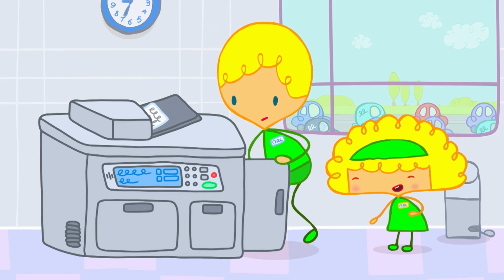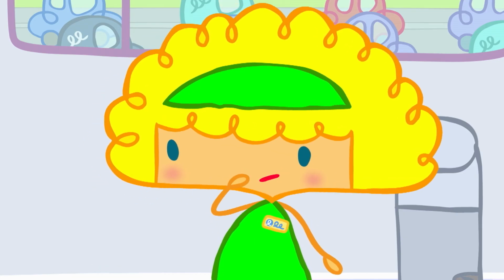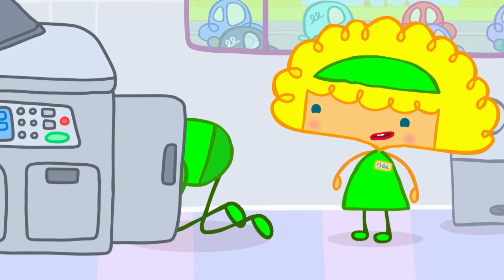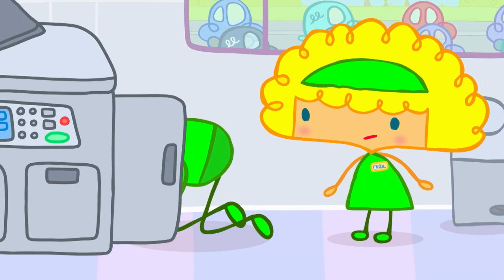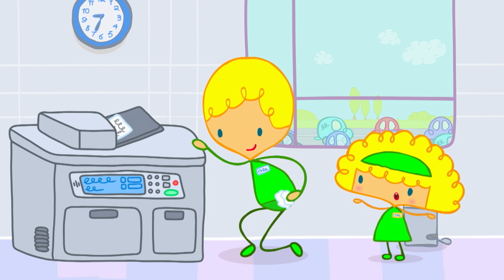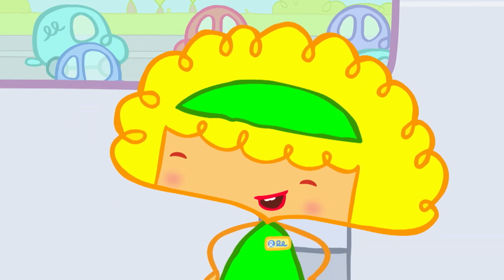Why isn't it working? Oh, the paper's jammed inside it again. Again? It happens a lot, but I can fix it. Really? It's just a matter of pulling the paper out nice and slowly. Ha-ha! Got it. Well done, Dada. Now, where were we? The list of jobs for the day.